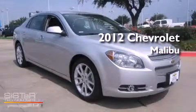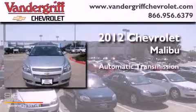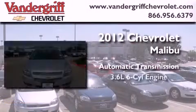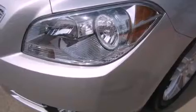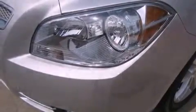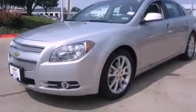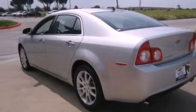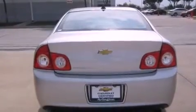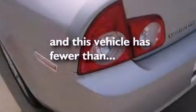This is a certified pre-owned 2012 Chevrolet Malibu. This car has an automatic transmission and a 3.6-liter V6. Features include a sunroof, a navigation system, a low tire pressure indicator, traction control and stability control systems, variable valve timing, an illuminated passenger side vanity mirror, fog lamps, an anti-lock braking system, air conditioning with automatic climate control, and this vehicle has less than 19,000 miles.